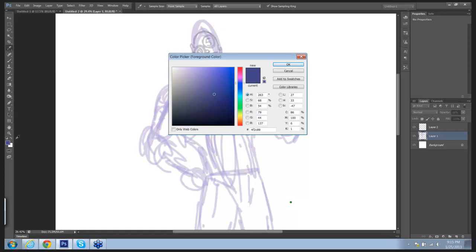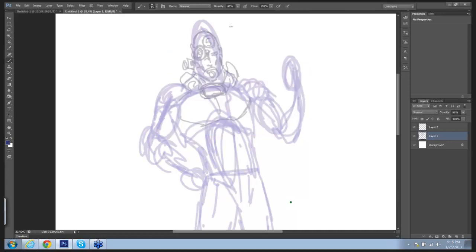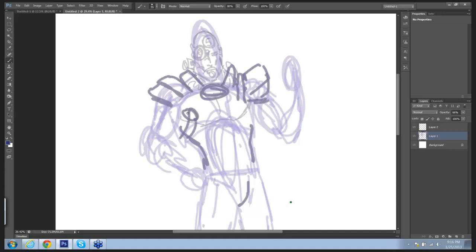I'm going to darken it up a little bit more. Turn my opacity up a little bit more so I can get a better read. There we go. Again, this is just a good way to sketch some ideas down. Some shoulder looking pad things. Some more tubes going around. Bicep, tricep. Tubes.